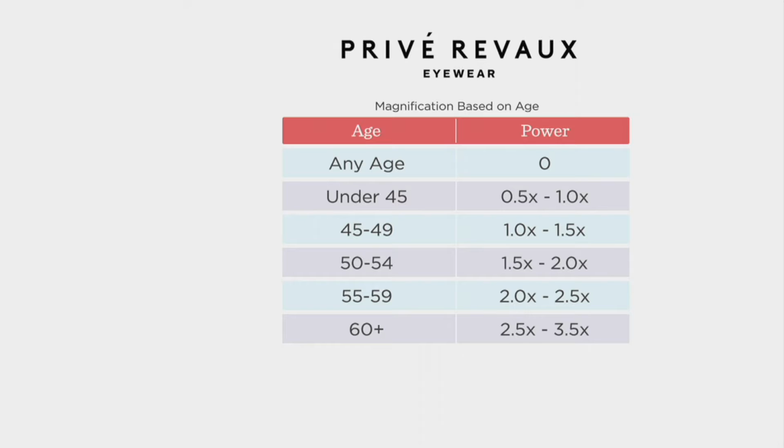Now, I always think this is so funny. I love this chart because honestly, I'm in the bottom row, all right? I'm 62, but I only wear the 1.5. So I would like to pretend I'm only 45 to 49. So anyway. That's so funny. It totally varies, right? So this is just a suggested chart. But if you wear readers, you typically know your strength. Again, offering 0.5 increments.